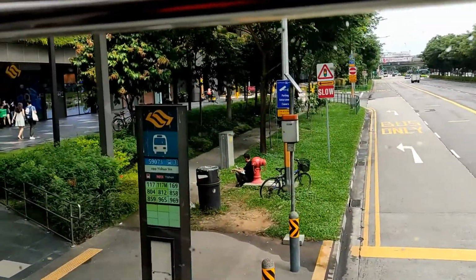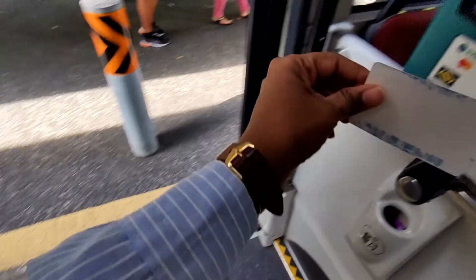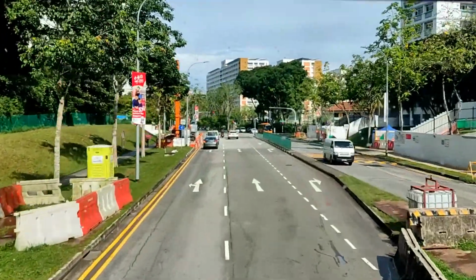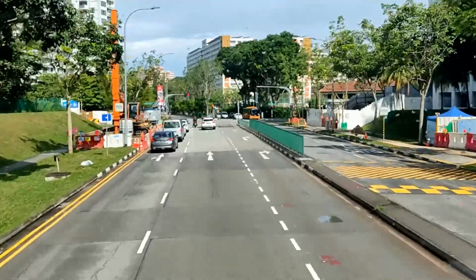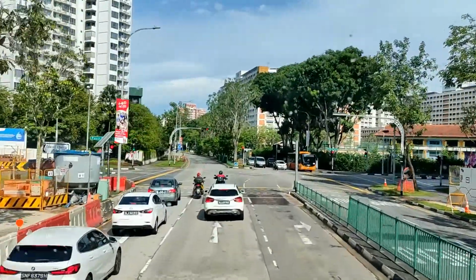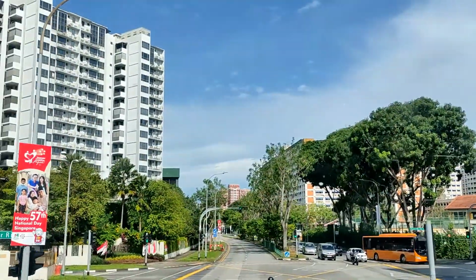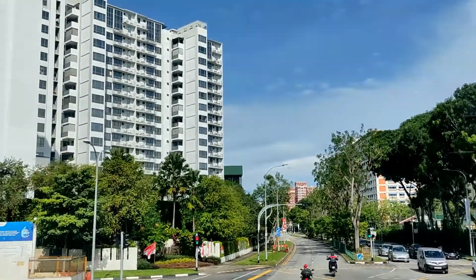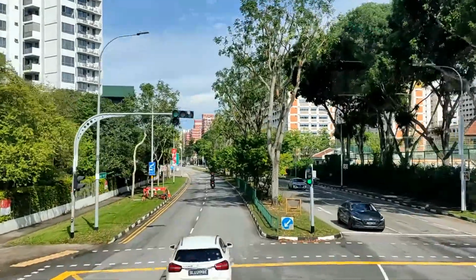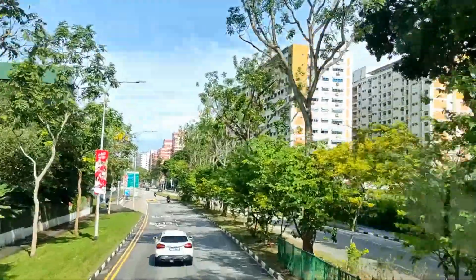The journey will take a maximum of about 1.5 hours when you travel by bus, and if you take the MRT it will take just 1 hour. That's what I want to tell you about Singapore's transport. If you take a bus it will take many hours, but if you board the MRT train it will cut your travel time by a minimum of 20 minutes. That's how fast the MRT is running in Singapore.